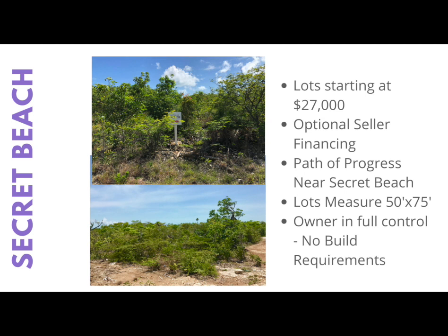And one of the reasons why I'm personally investing in these is that you're not required to build. So there's no need to build in a year or in 2 years. You can buy one of these lots and hold it for the meantime while the values are appreciating. If you decide you want to keep it for the future and develop on it, or if you decide you want to sell it, you are in full control of these.